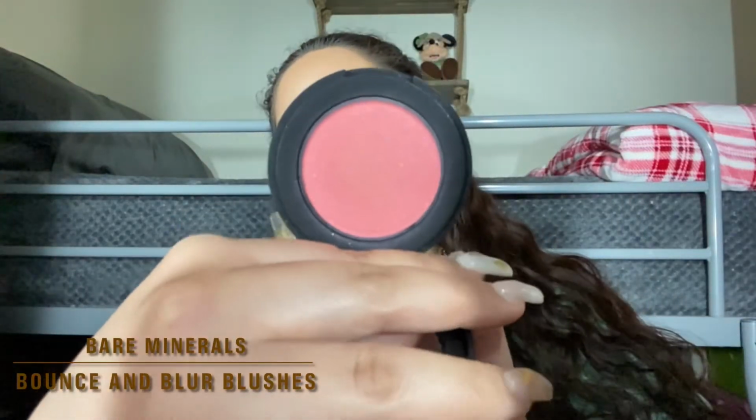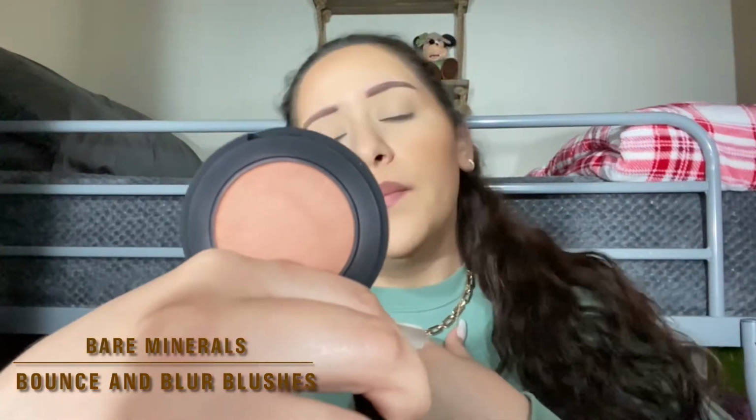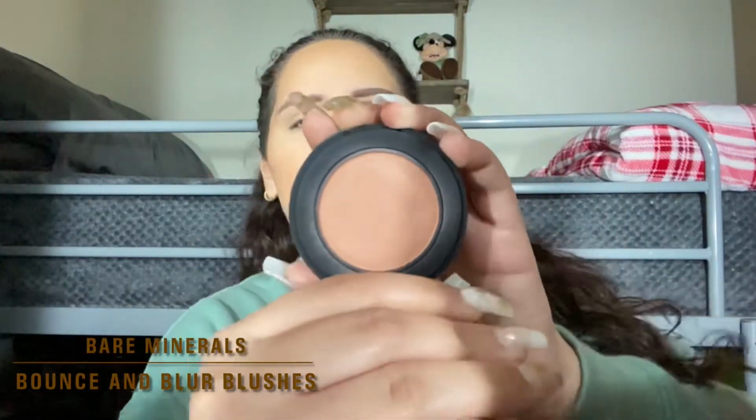So for blushes, I have 3 blushes to mention. 2 are from the same line and brand. They're the Bare Minerals Bounce and Blur blushes. They're cream blushes. This is in the shade Pink Sky, which looks like this. It is so pretty, especially for the summer and spring. And then this is a most recent purchase, the shade Blurred Buff. I can't stop wearing it. It's more natural, more warm, more perfect for the fall and winter or every day.